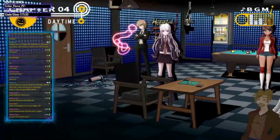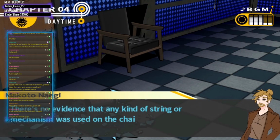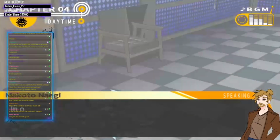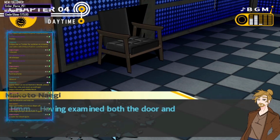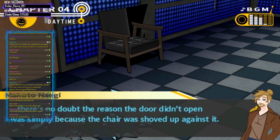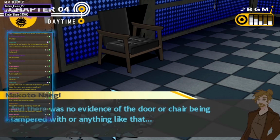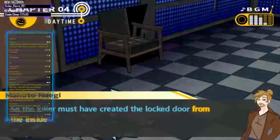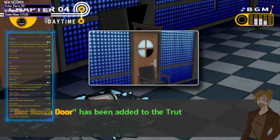Oh, a chair. That's the chair that I moved. Knob so he couldn't get open. There's no evidence that any kind of string or mechanism was used on the chair. In other words, there's no reason to think the chair had anything special done to it. Having examined both the door and the chair, there's no doubt the reason the door didn't open was simply because the chair was shoved up against it. This kept the doorknob from turning and the door from opening. There's no evidence of the door or chair being tampered with. So the killer must have created a locked door from inside, not from outside.